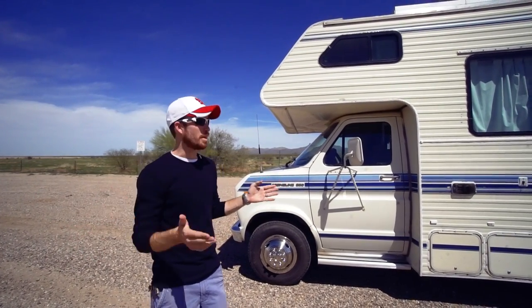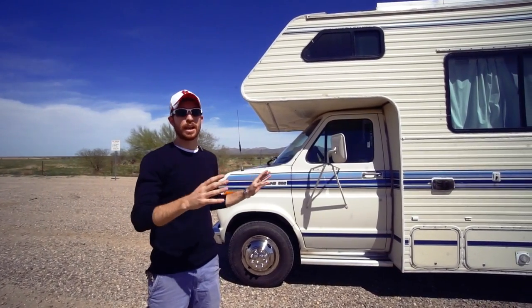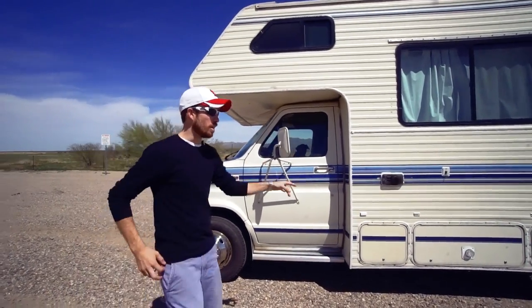So that's one thing about this RV, the surrounding cost factors are very low. Getting a brand new set of tires is only about $1,000, which is great for an RV that can travel around and do that. So we're gonna move in here.